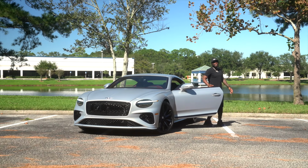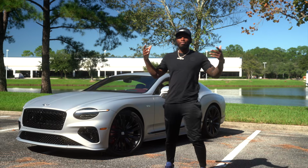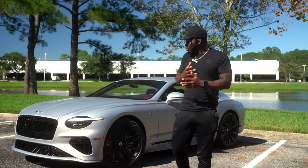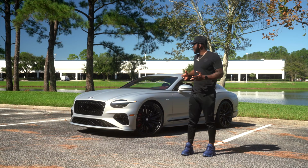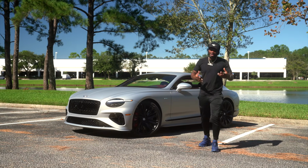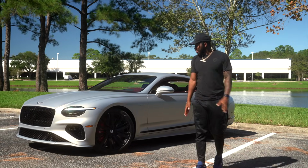Yo, you already know what it is, man. We got something really exciting today. This is the 4th generation Bentley Continental GT. Like I said before, the W12 is now gone. There's no more 12-cylinder. It has been replaced with a V8 hybrid. It now has 121 more horsepower, we're talking 771 horsepower. You already know I'm excited to drive this. There have been some changes to the vehicle, front and back. We're gonna talk about it. Let's see what it's about.